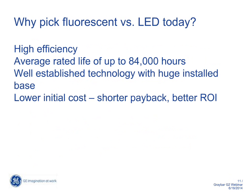Very high efficiency. Again, LEDs are surpassing them, but they're still very high in efficiency. There are products with the right lamp-ballast combinations that can get you over 80,000 hours of life. So extended life is a big deal from a maintenance standpoint, and it's a very well-established technology, a huge installed base out there. And sometimes the lower initial cost can really result in shorter paybacks and better return on investment, although that scenario is changing too as LEDs improve in performance and we see a moderation in prices there.